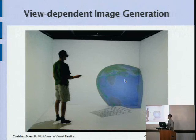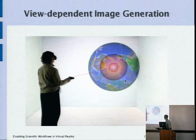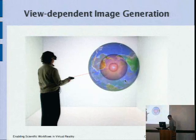So far, in these two images, I have generated the image on the cave based on the person's point of view. What happens if I generate the image based on the camera's point of view? In other words, pretending that the camera is the person using the VR environment. And this is what it looks like. Unfortunately, it's not the same person. I had to steal some pictures.